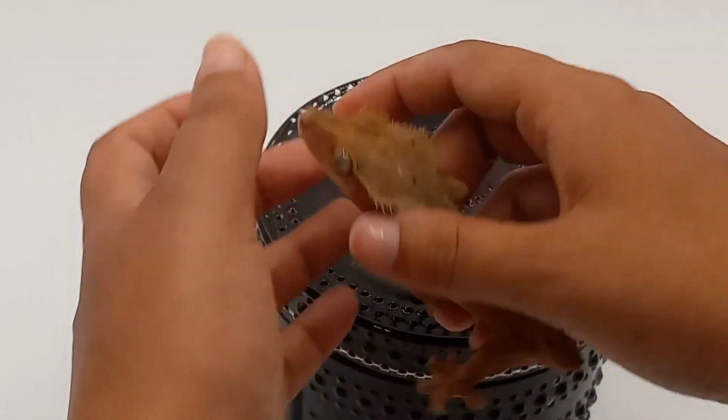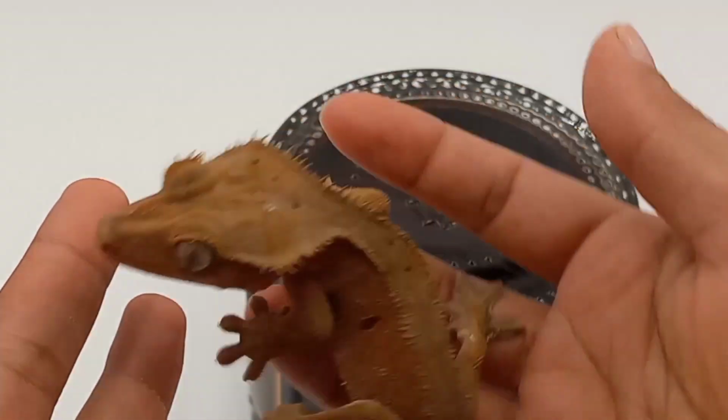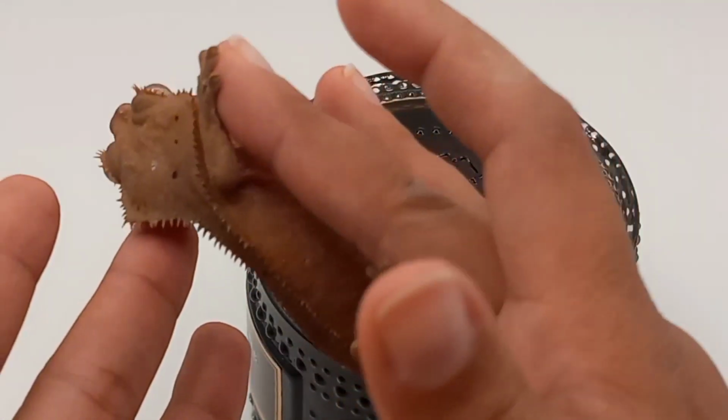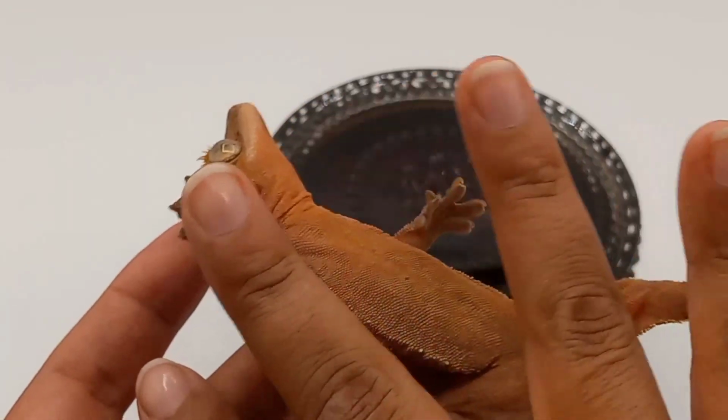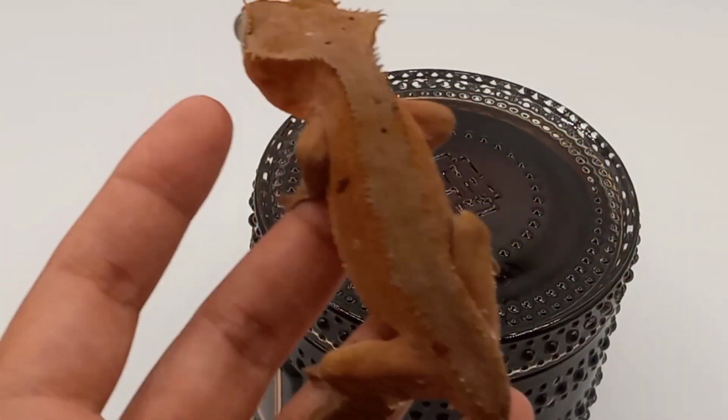So this girl is what I would call a hypo red. Now, she doesn't have much dark pigment at all, and that's probably why she is as bright as she is, and she has fired down, she's pink. So she is not a true pink, she just fires down pink.